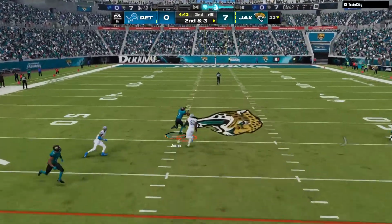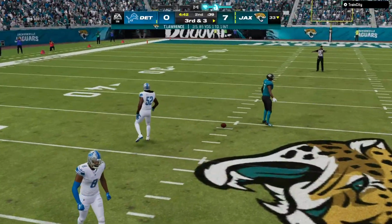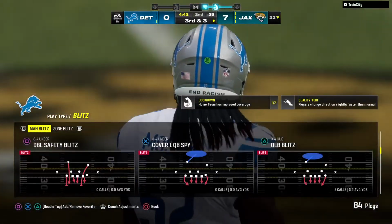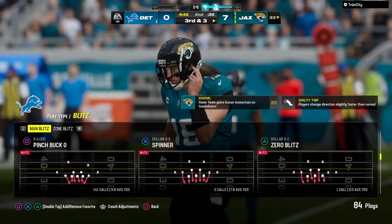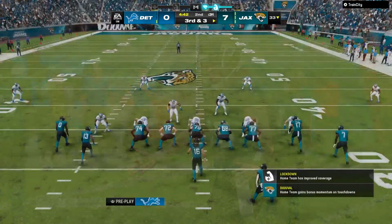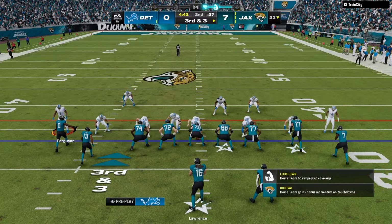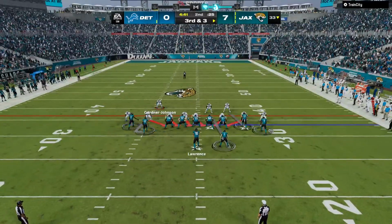Now Lawrence. Toward the center of the field, but it's incomplete. Anytime a ball is thrown in the middle of the field that's popped up in the air, I expect someone to catch. It doesn't matter whether it's offense or defense because there's usually a great amount of bodies in that part of the field. In this case, no one came up with it.